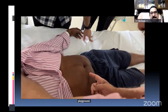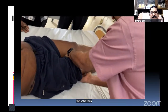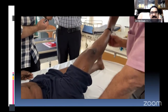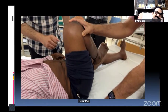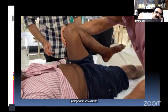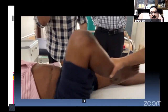Then check with the antibiotic is negative. Just like in the previous patient, the flexion of the neck was weak. The lower limb is hypotonic. Hip flexion was weak bilaterally, not even lifted up against gravity. More weak on the right side. You cannot keep it against gravity on the right side. It is so weak. Weakness was present on the left side also, but better than on the right side. Knee action is also weak bilaterally, more weak on the right side.